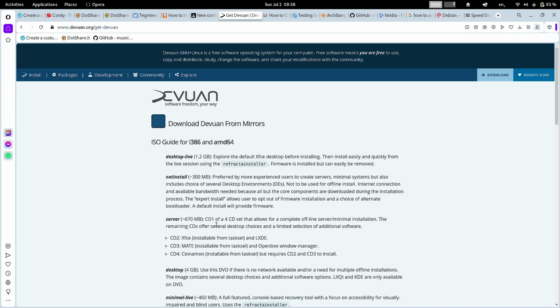Server is 670 MB, a CD, one of the 4 CD set that allows for a complete offline server minimal installation. The remaining CDs offer server desktop choices and a limited selection of additional software. So CD2 will come with the XFCE installable from Tasksel and the LXDE. CD3 comes with the MATE installable from Tasksel and the Openbox window manager. CD4 comes with the Cinnamon desktop installable from Tasksel but requires CD2 and 3 to install. So it is a little complicated, but you can manage it.